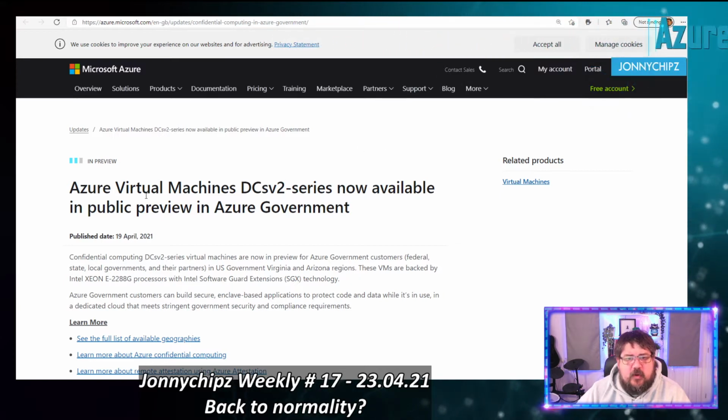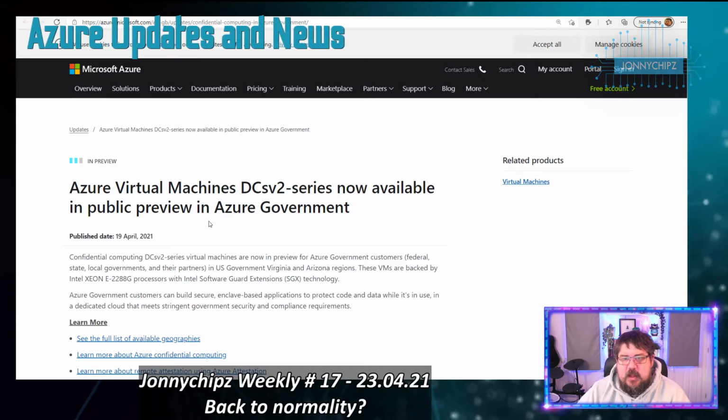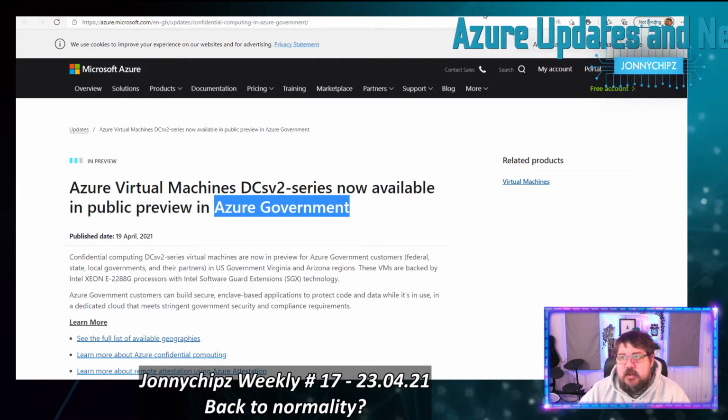Another in preview announcement, we've got Azure Virtual Machines DC SV2 series is now available in Azure Government. So if that applies to you, that's good news.